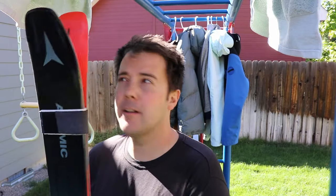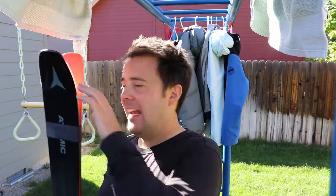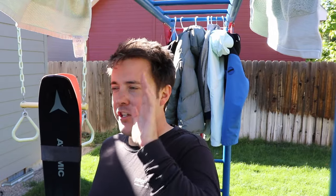Now this is my daily driver. This is the Atomic Maverick 88 Ti. Very similar to the Vantage. I got it in 176 as well, but it's basically just an improvement on the Vantage. It's lighter, it has a little more shape in the tip and the tail. It kind of pops in and out of turns. It's got more camber than those skis. These Maverick 88 Tis are my favorite skis, especially loading up a slalom turn. These things just slay. I really, really love these skis.